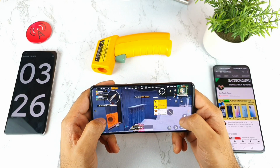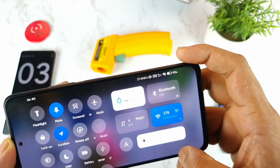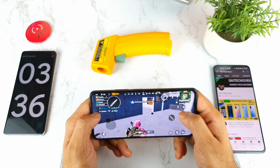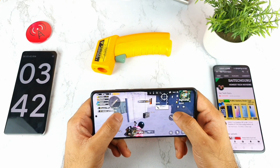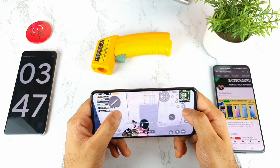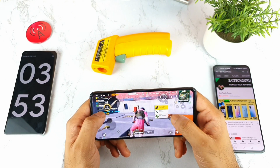I'll be back after a couple of minutes, maybe close to 15 minutes, and then we can discuss. In case you want to know the battery percentage, it's 52%, but I think I started around 53%, so make sure to remember that. I'll definitely talk about the battery details later on. I'll be back after 15 to 20 minutes of gameplay, then we can decide whether the brightness is decreasing or not in this phone.